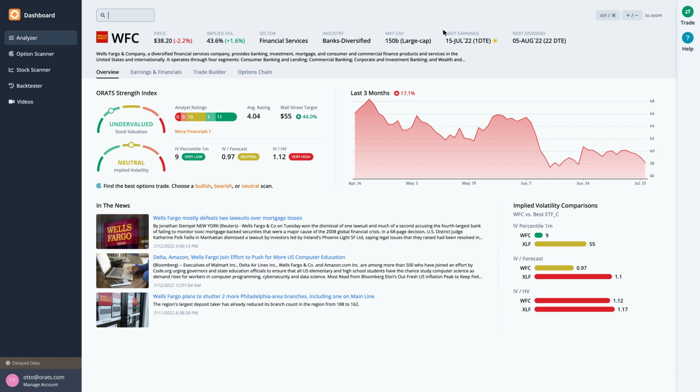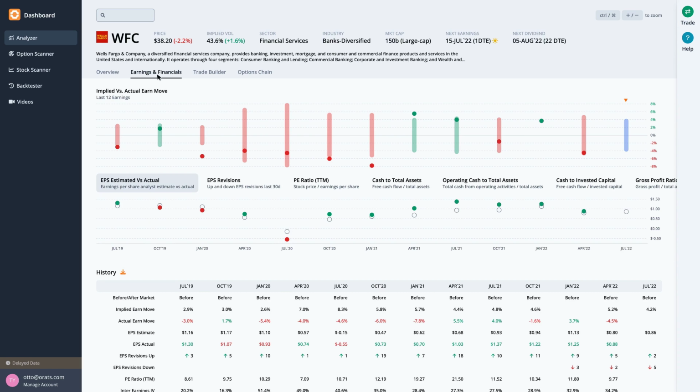we see this large cap company in the bank's diversified industry reports earnings on Friday, July 15th, before the open. The Earnings and Financials tab takes us to more detail, showing the options market expecting a move of 4.2% in either direction. This move was breached in 6 out of the last 12 earnings.